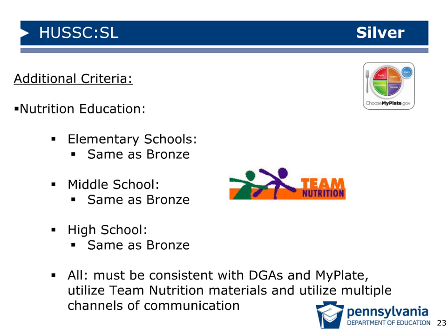And if your school still has old MyPyramid resources hanging around, now's a great time to replace those with the MyPlate resources, which are free online. The small text up in the corner of the slide has the website, choosemyplate.gov, where you can find those.